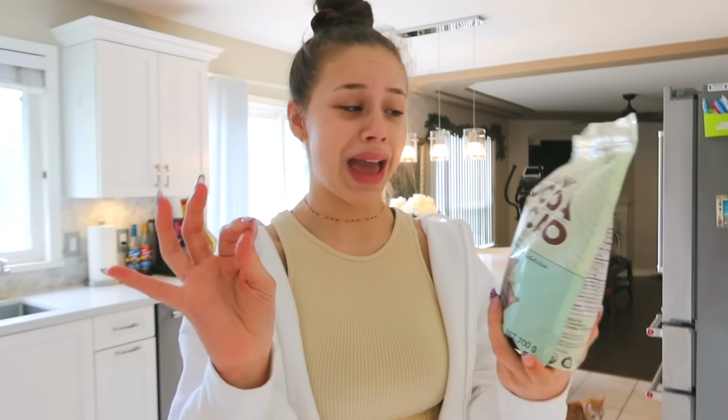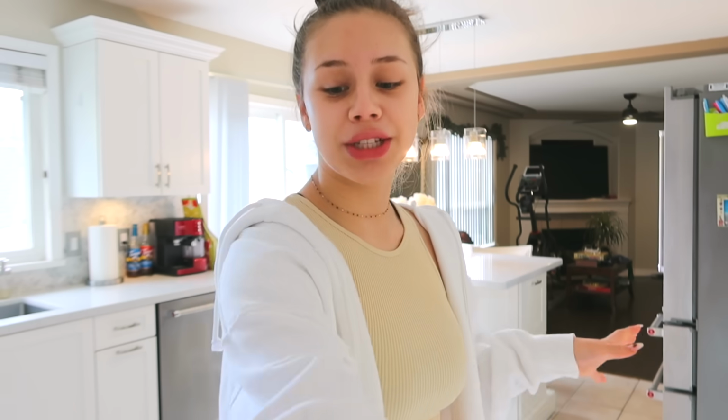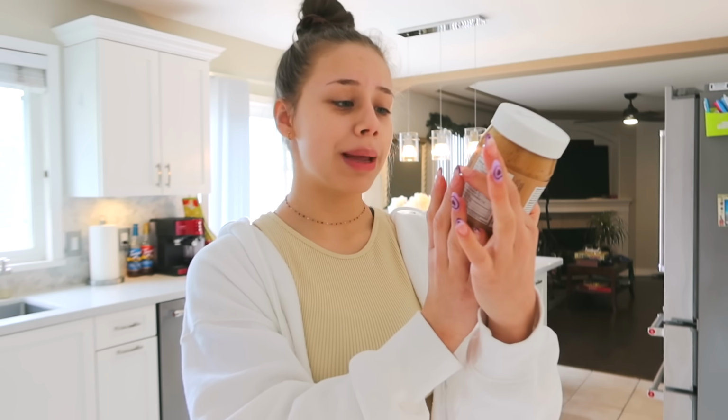I'm kidding. Maybe add some baking cocoa powder. I've never used this before, but I'm thinking it might be kind of fun, like a little chocolate oatmeal type situation. On top, I'm going to add this Fatso peanut butter with plant-based fats.